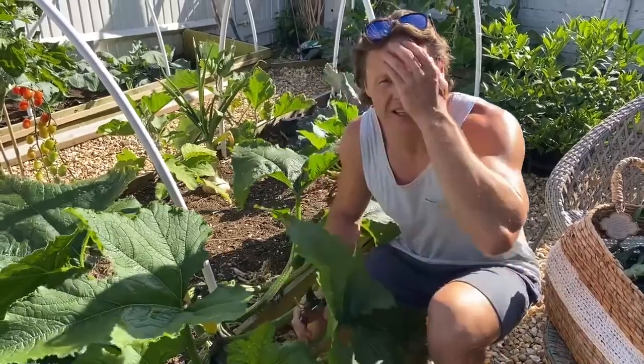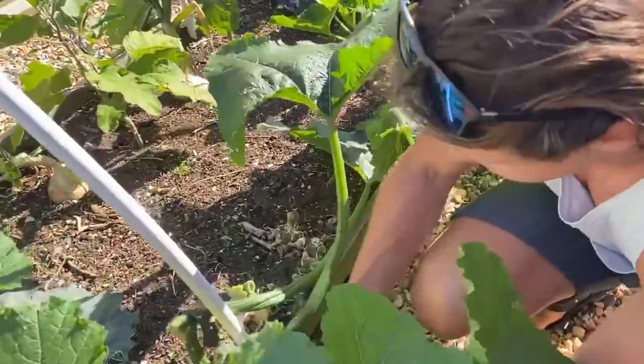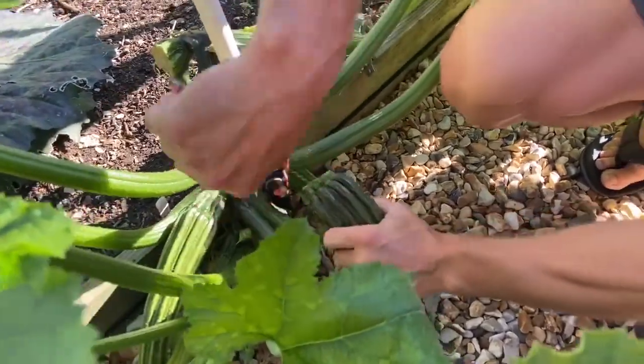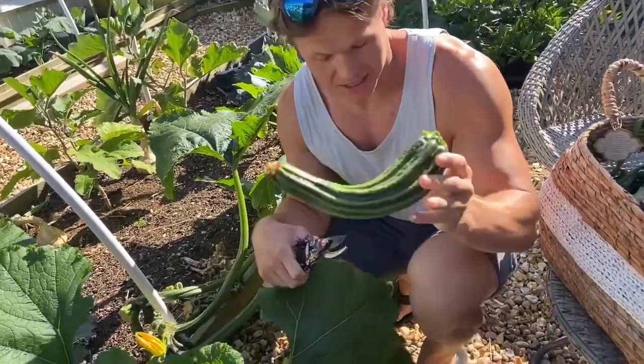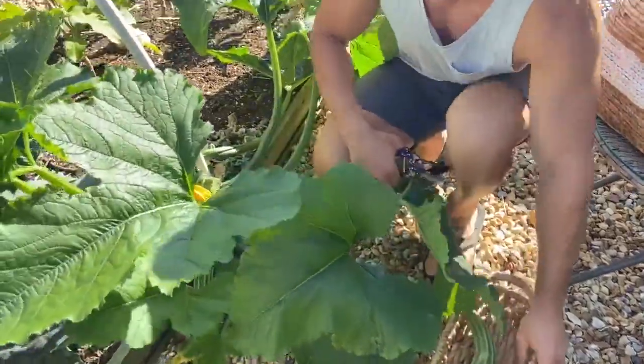Cool, should we pick some stuff? Yes. All right, enough talking. Let's get harvesting. So we definitely need one of these. If you let it get too big, it will stop the whole plant from producing. So that's about as big as I want it to get. We've had some bigger ones than that, but then it will slow production of the plant down. So that's beautiful. I'll leave that one on for a tiny bit longer.